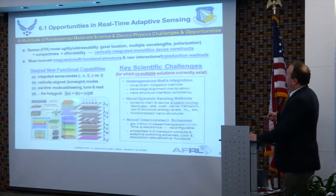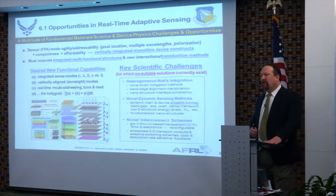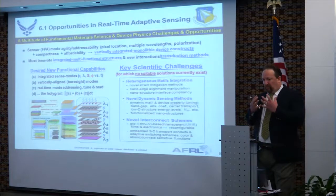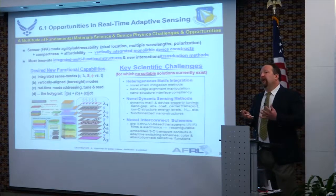And so these are the sorts of functional capabilities we would need: bore sighting it, and then having a way to get in there and address and tune and read. There are many constructs that I'm aware of, some of which we came up with ourselves, that are a solution to providing this magical focal plane array. Okay, we know how to do it.